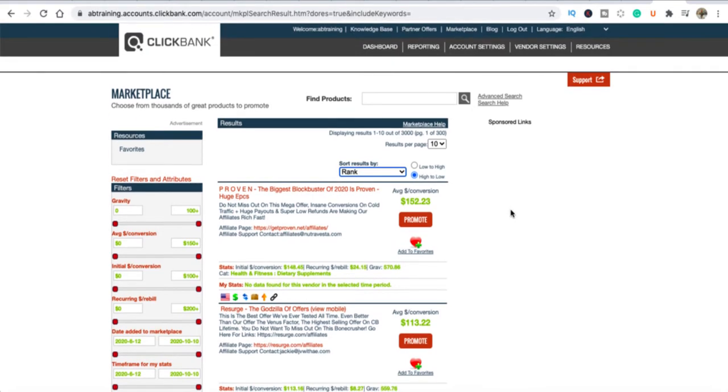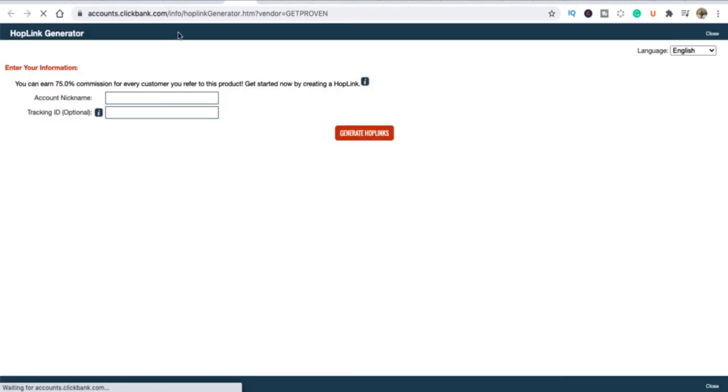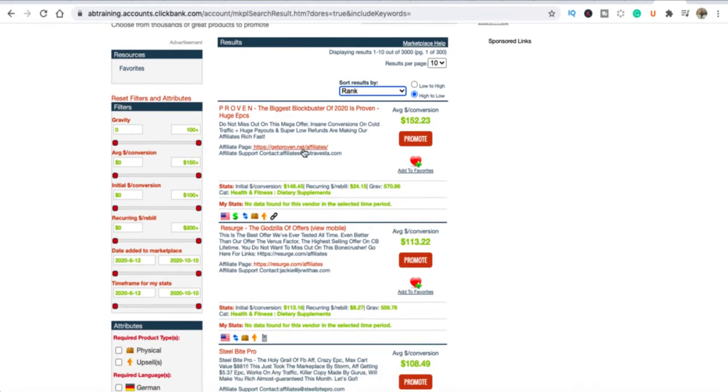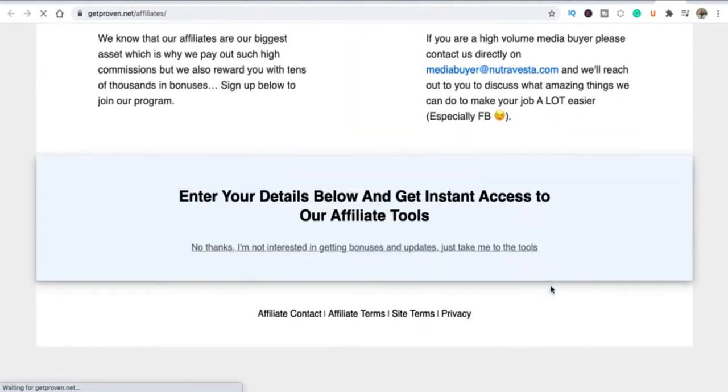So you need to know obviously what you're actually going to promote on here, and then it allows you to actually build a page to go ahead and promote it. So the idea is I would come along here and I can actually look at the sales page of Proven, for instance, and then they say grab the deal, but I go ahead and get my affiliate link for Proven, and that's it. Now it doesn't allow me to actually look at the affiliate pages, which I would do if I came into Clickbank itself. See this here? This is the affiliate pages, and this gives me all of the material that I could potentially use as an affiliate for this product.